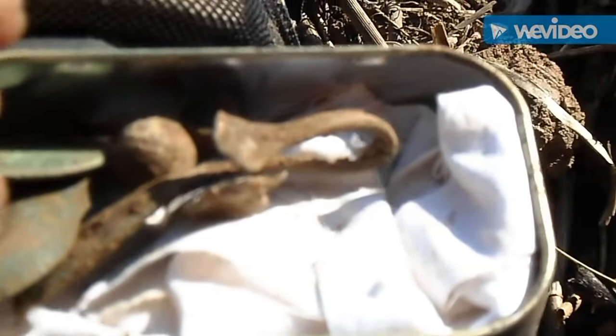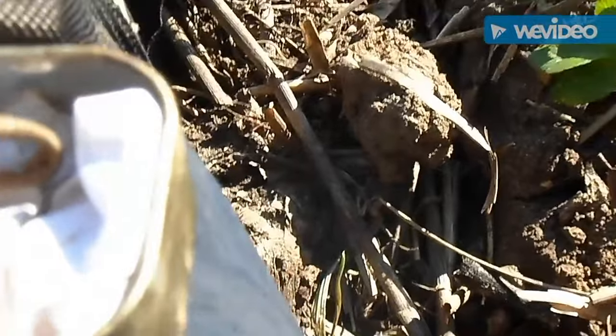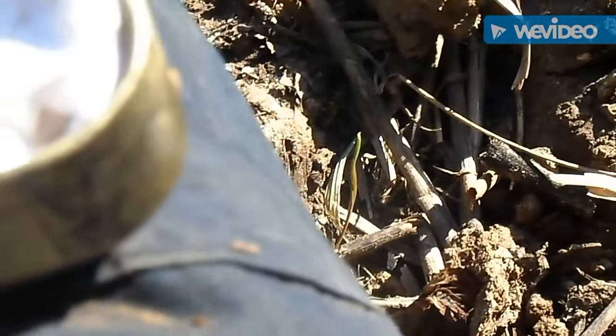Focus on it. Zoom out a bit. Right, we've got a coin, no idea what that is. No idea what that is. It's an old spoon or a fork handle. A musket ball. I know what that is, looks like a dust cap, but you never know.